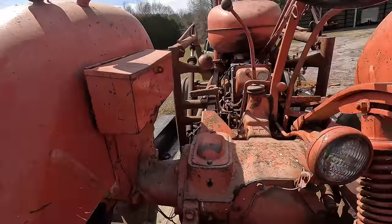I actually happen to have a new valve cover gasket laying around, so I'll throw that on there. We can at least eliminate some of the mess while this thing's running.